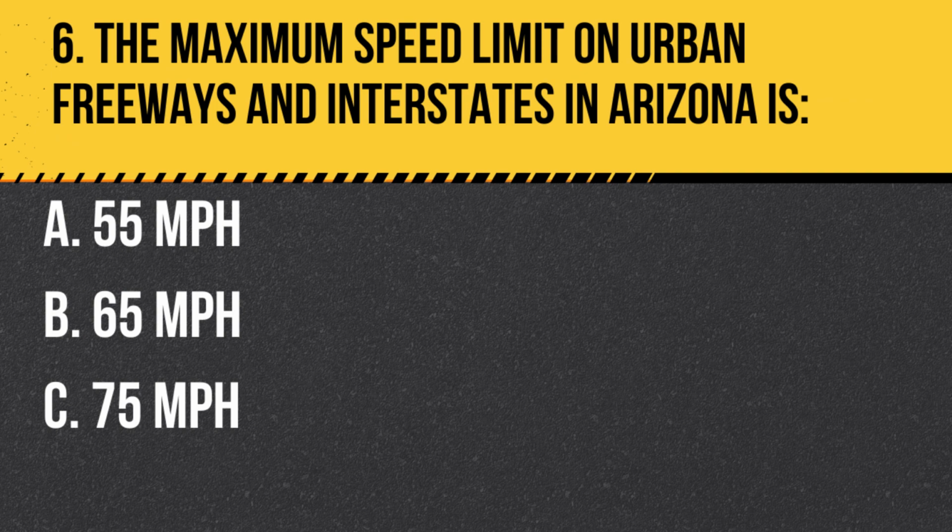Question 6. The maximum speed limit on urban freeways and interstates in Arizona is: A. 55 miles per hour, B. 65 miles per hour, C. 75 miles per hour. Answer: C. 75 miles per hour. The maximum speed limit on urban freeways and interstates in Arizona is 75 miles per hour, unless otherwise posted.